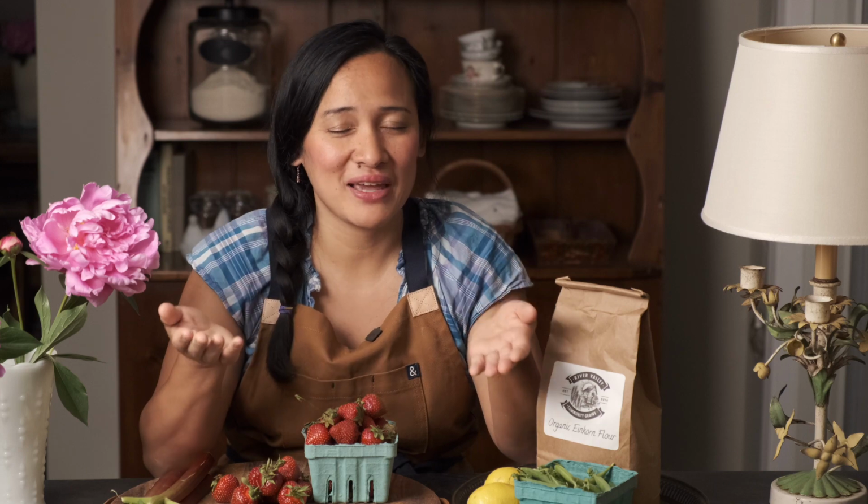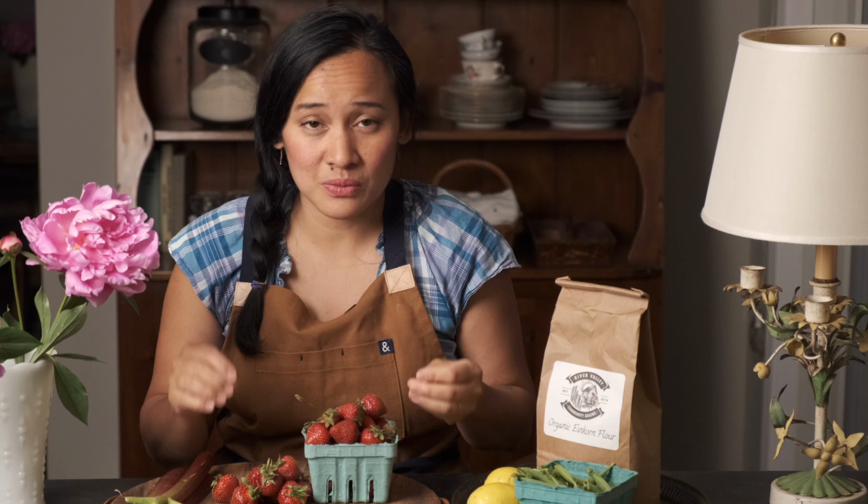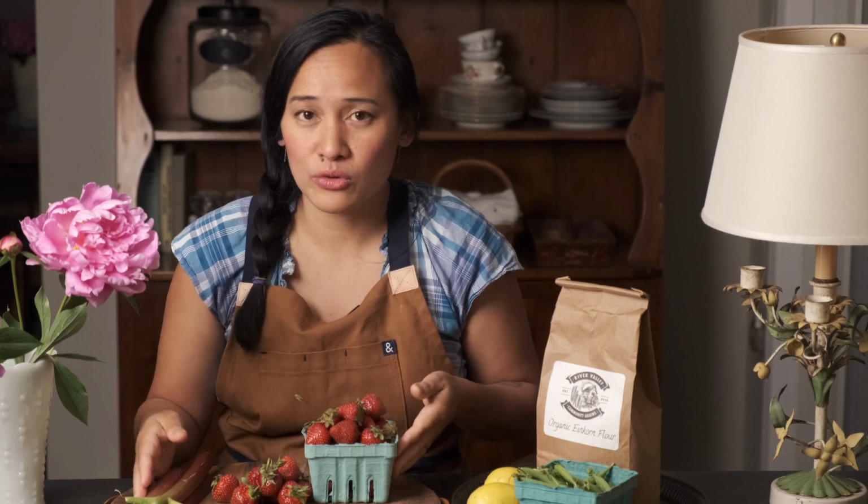Show you our weekend staple, which is einkorn pancakes made with buttermilk. And since we have beautiful strawberries and rhubarb from the market, we're going to top it off with a really nice honey sweetened strawberry and rhubarb compote.